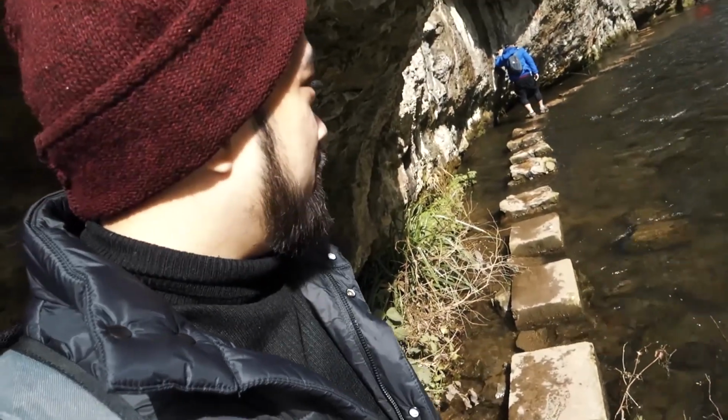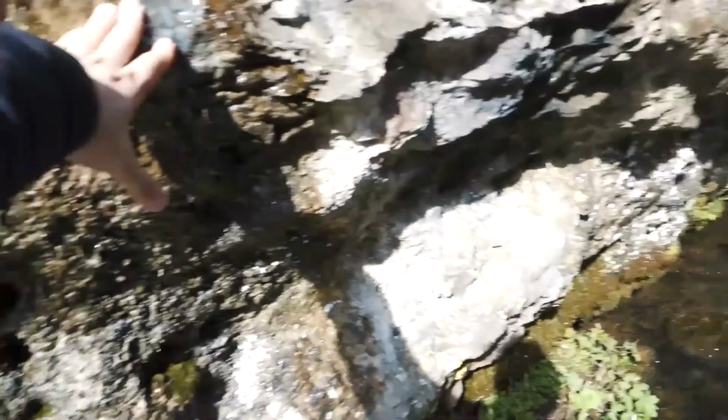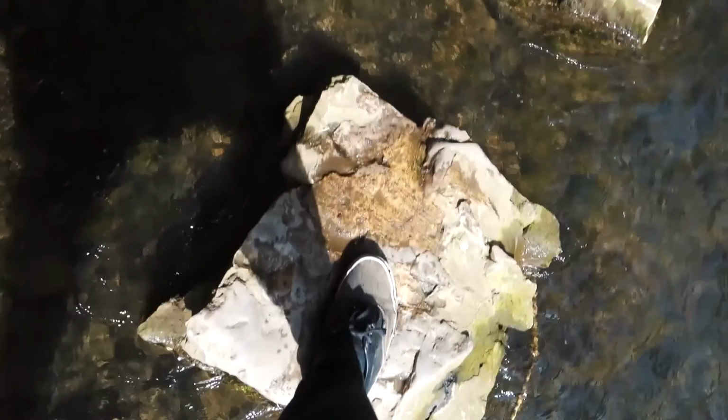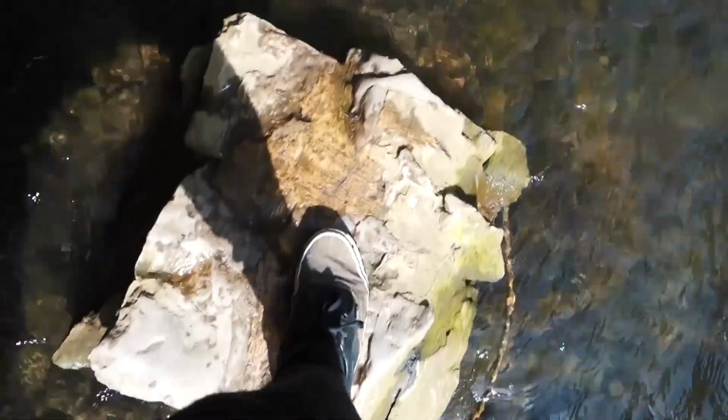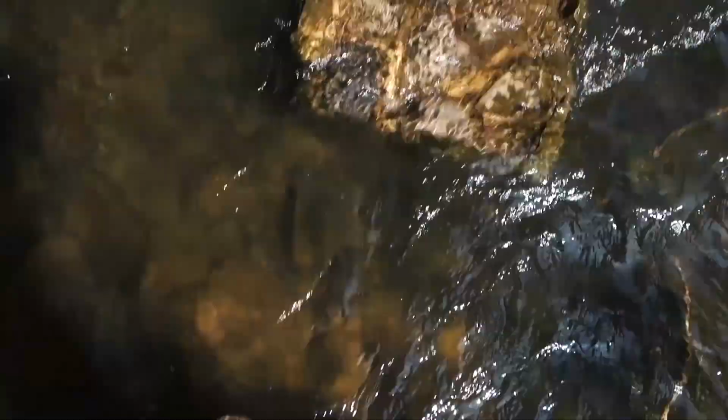Right. It's a little bit slippery. Not sure if I should bring my camera into this. But screw it, I'm gonna risk it. Oh man, I'm holding it for dear life. See, the problem is my shoes, man. I thought Vans would have enough grip for doing things like this. Speed up time.